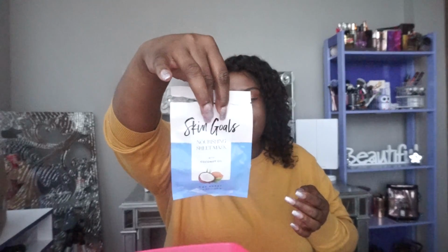I got another sheet mask done. This is the Skin Goals Nourishing Sheet Mask. It was okay. I wouldn't rebuy this one, because I like the one with the hyaluronic acid. I like that one better.